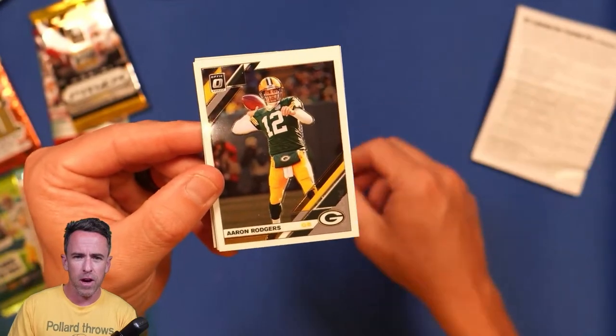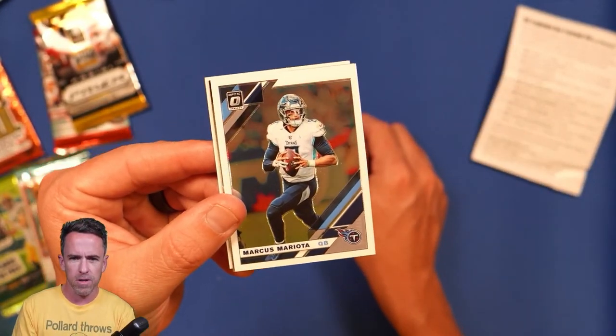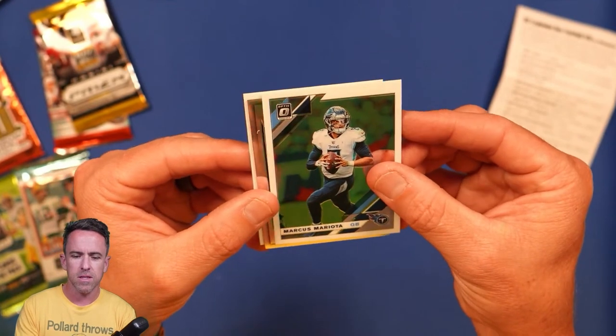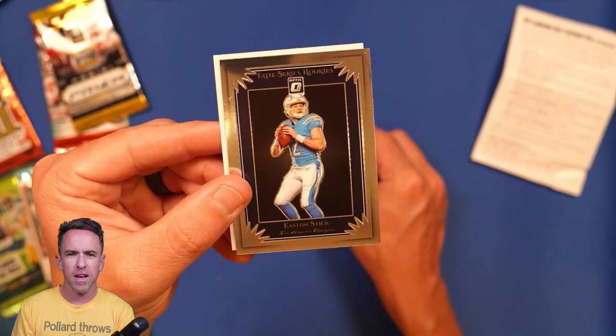Speaking of Aaron Rodgers, there's Aaron Rodgers on the Packers. Marcus Mariota, when he was on the Tennessee Titans. We've got Easton Stick.